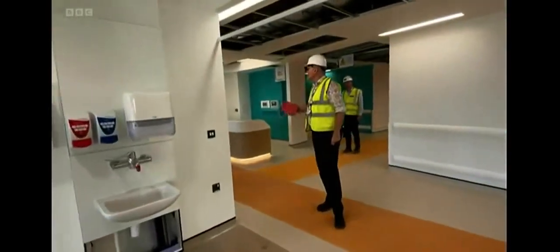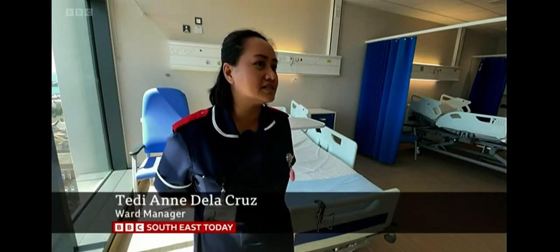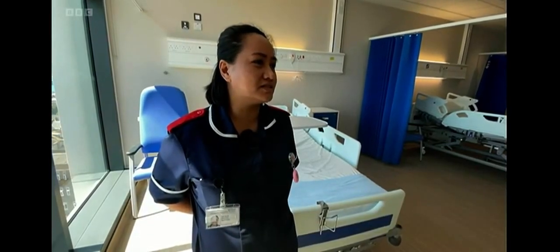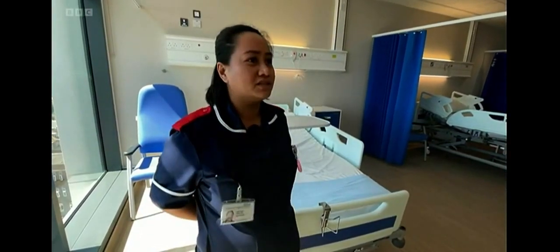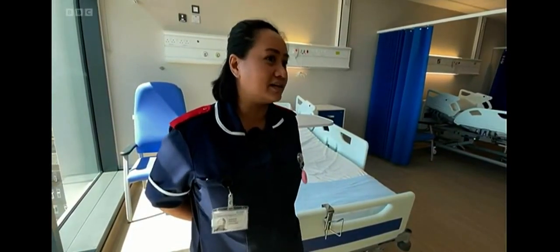It's going to provide us really with huge impact, especially for our ward. We've been in the Barry building for many years, and it's been really challenging to work in a very restricted space as well. So this is a very openly positive, welcome addition to the team as well. It will benefit patients and staff alike.